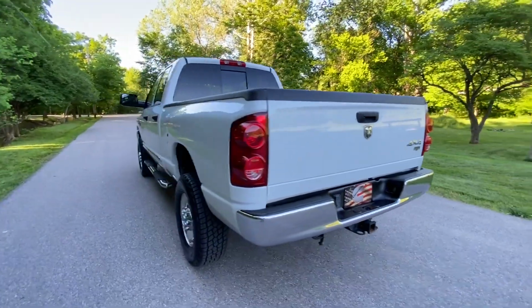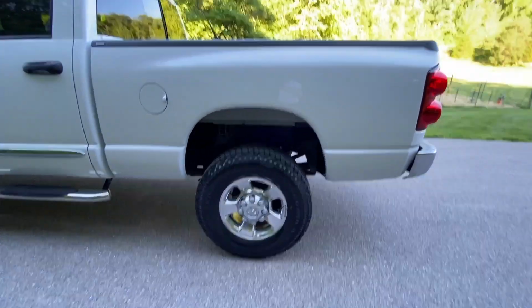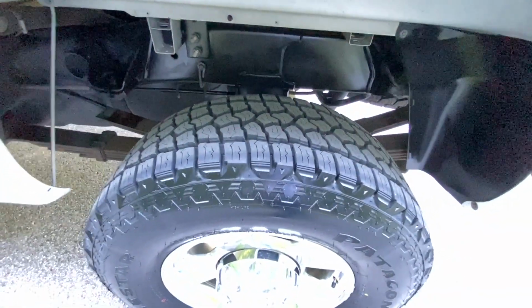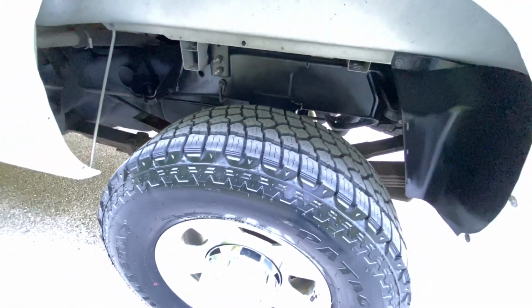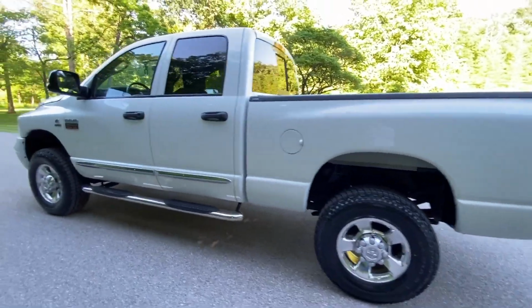See how clean and straight the body is, how well the paint shines. Truck has all new tires on it. All four tires, less than 40 or 50 miles on them. You can also see just how clean the frame is underneath there. It's just as clean underneath as it is up top.